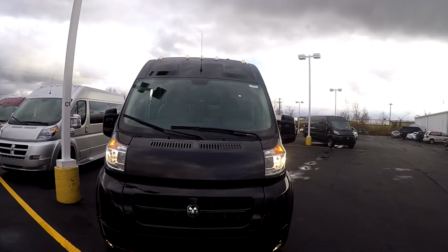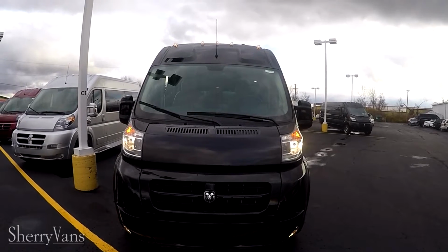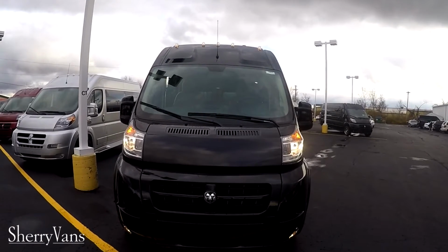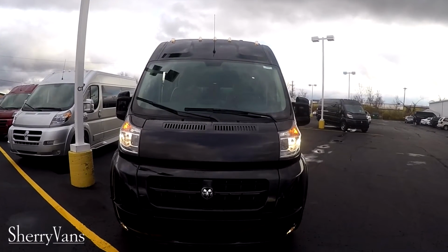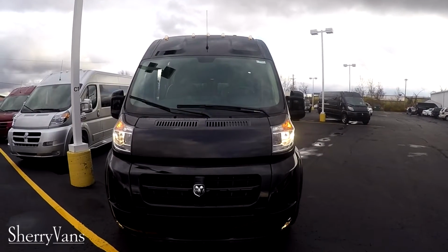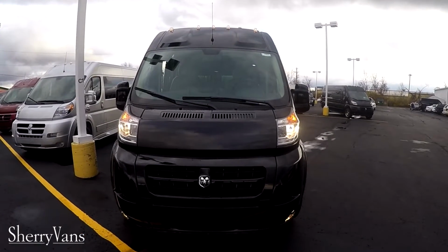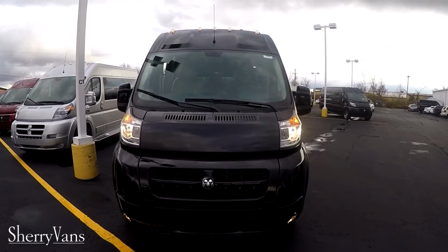Now like all of our ProMaster conversion vans, this one is also a front-wheel drive paired to a V6 motor, good for 280 horsepower, and this van will achieve north of 20 miles to the gallon. Now this particular finish is the black finish, and the stock number on this particular van is 27425.